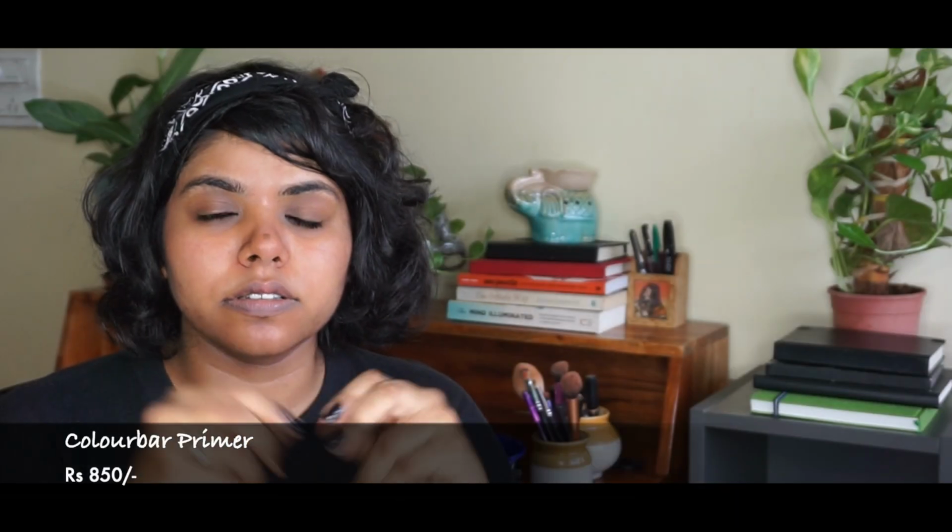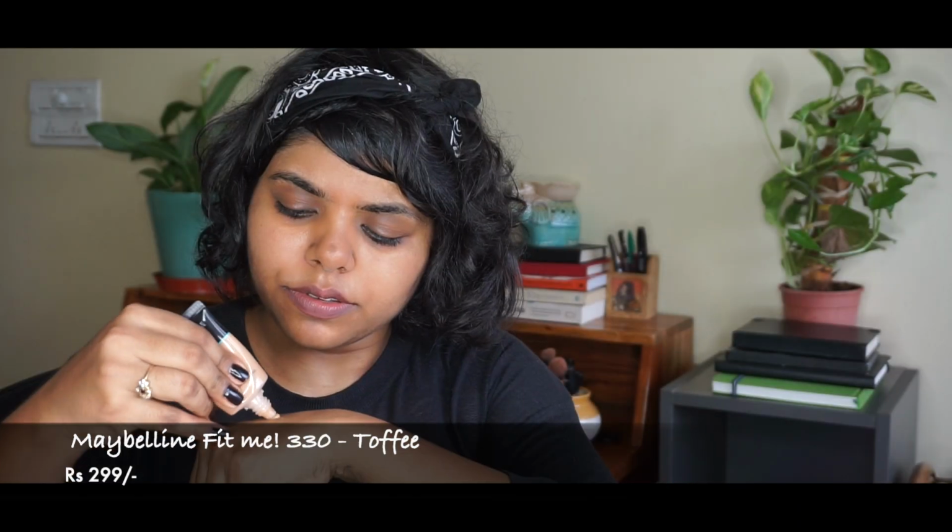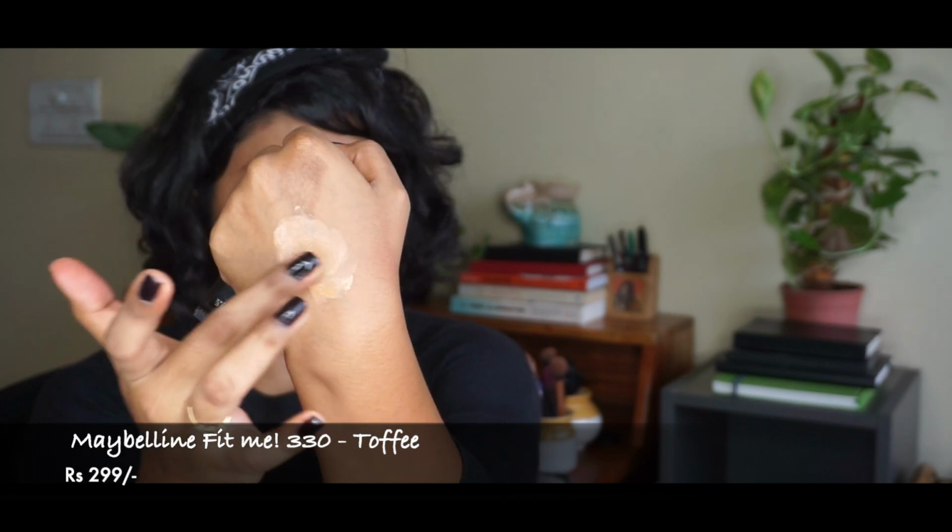I'm gonna start with a primer so that my makeup stays for a longer duration, as it's hot and humid. This is by far my favorite foundation, Maybelline Fit Me, and I love the finish. It is very matte and it doesn't feel heavy on the skin.